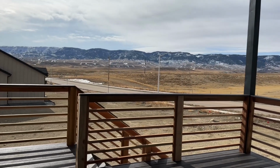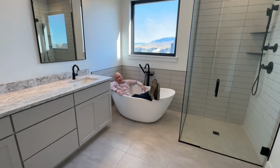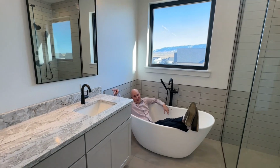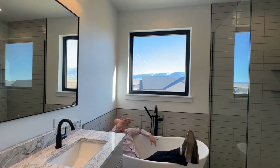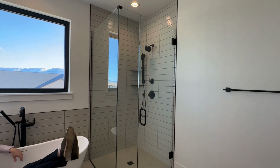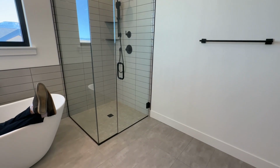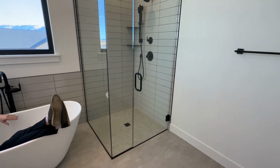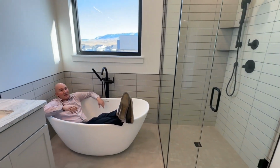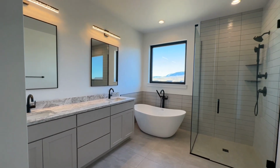This gorgeous 5-piece master bathroom not only incorporates this great soaker tub, the double vanity, but a true walk-in shower that has virtually no lip between the tile outside the shower and the glass surround. Really great for usability, keeping it clean, especially if maybe there's some mobility issues that need to be taken into account as well.